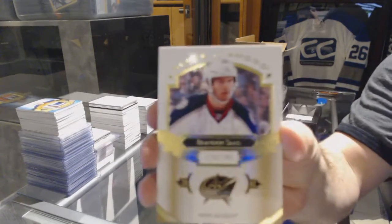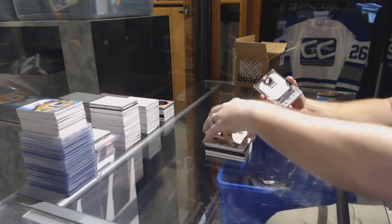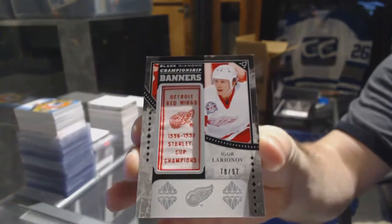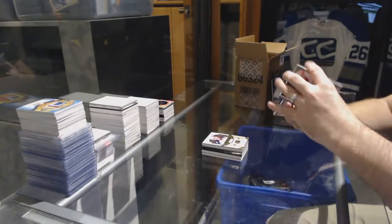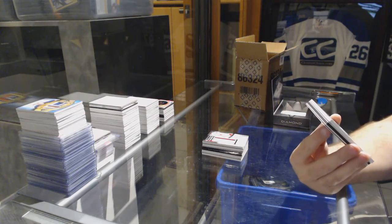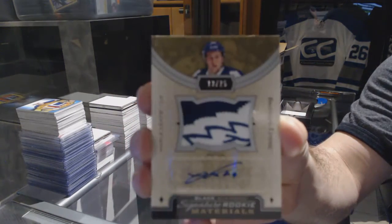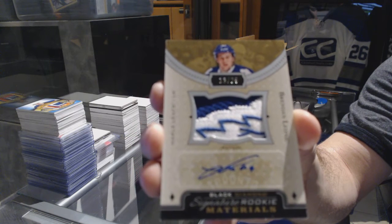We've got for the Blue Jackets a 249, Brandon Saad. For the Red Wings, championship banners, number 97, Igor Larionov. For the Maple Leafs, ooh, sexy. A signature rookie materials patch, number 25, Brendan Leipsic.